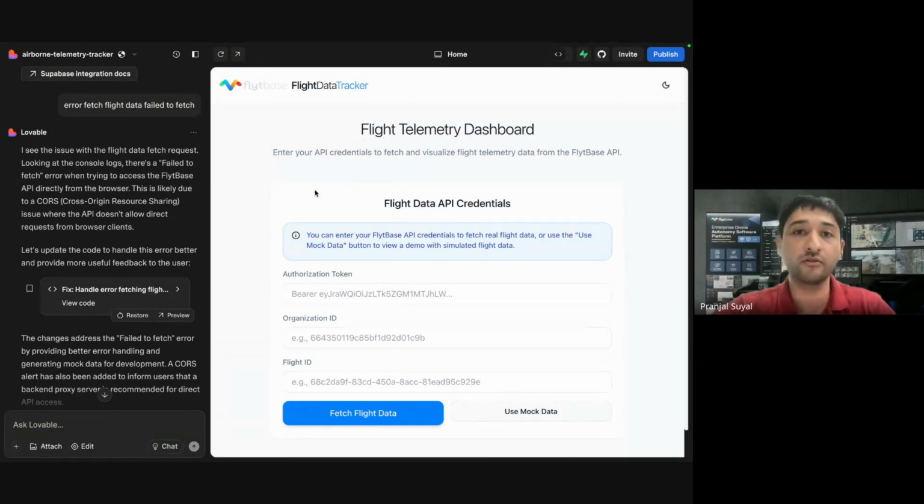With our FlytBase backend, you cannot call an API from a front end without enabling it in our backend. And Lovable is an external tool. So it's a front-end tool. So we cannot call the APIs directly.